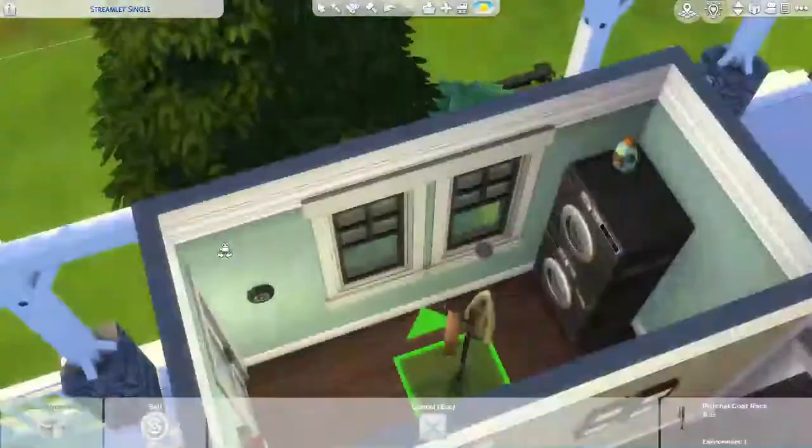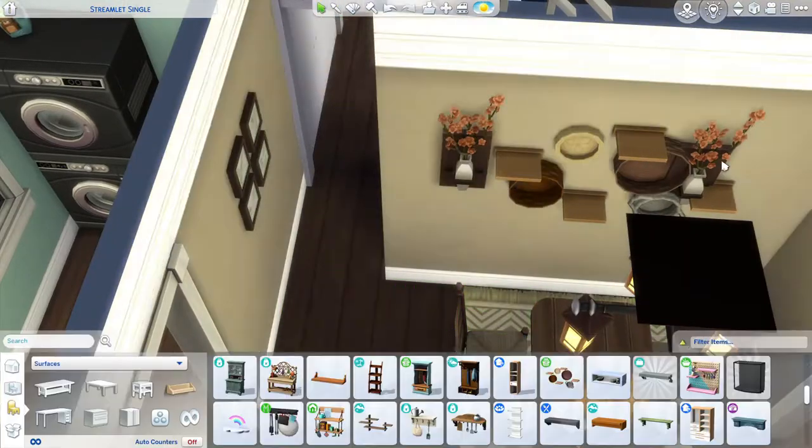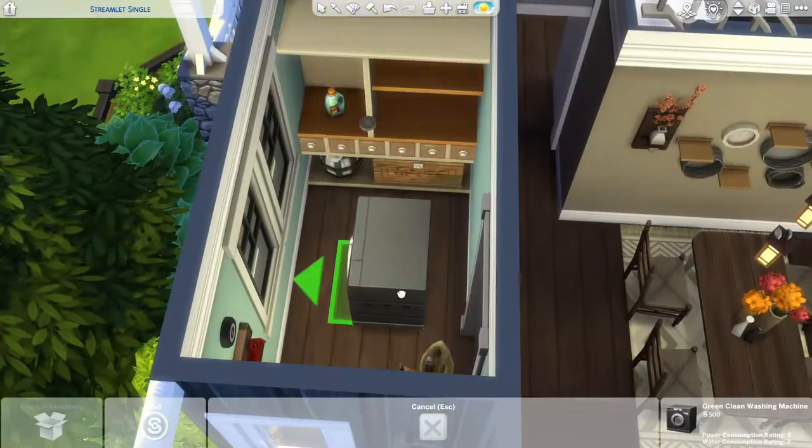Okay, now that that has been said, we've completely done the kitchen, basically, and we are now moving into the laundry room slash, what would you call this, mud room.